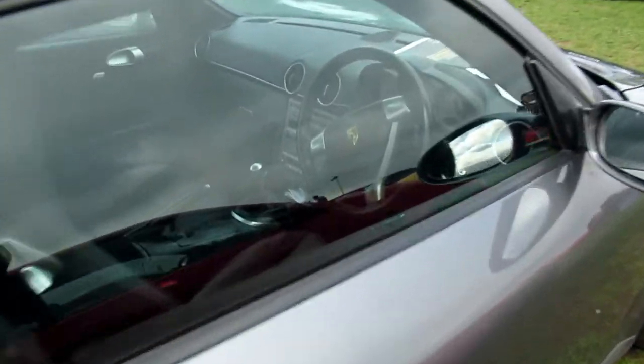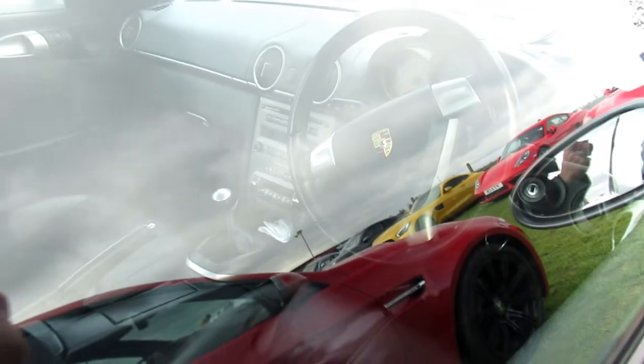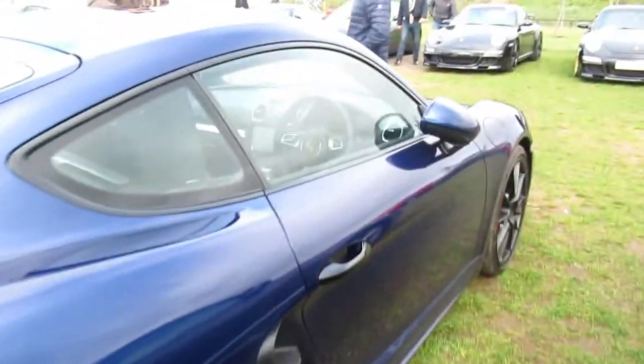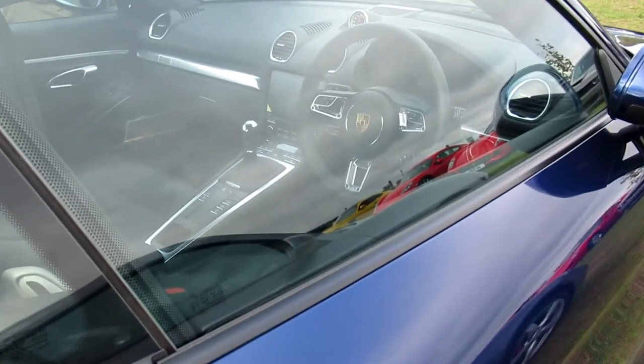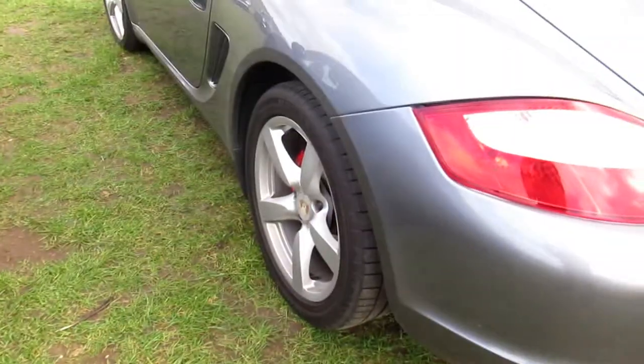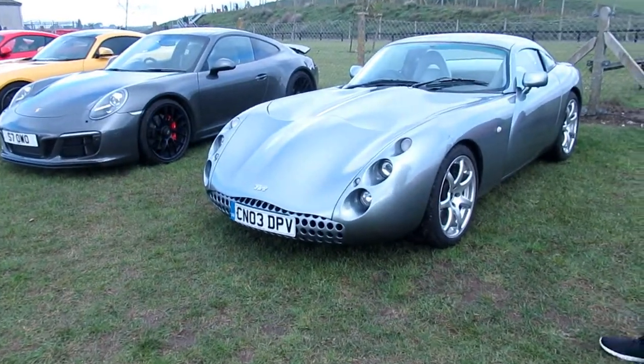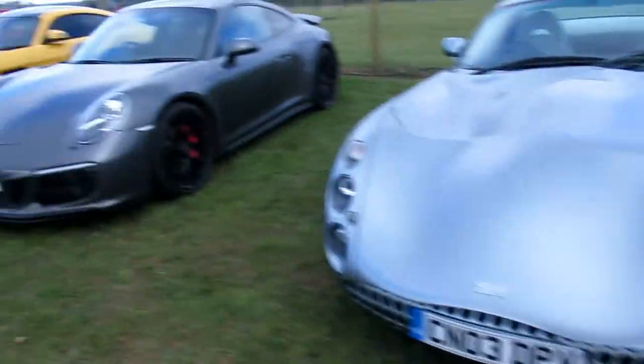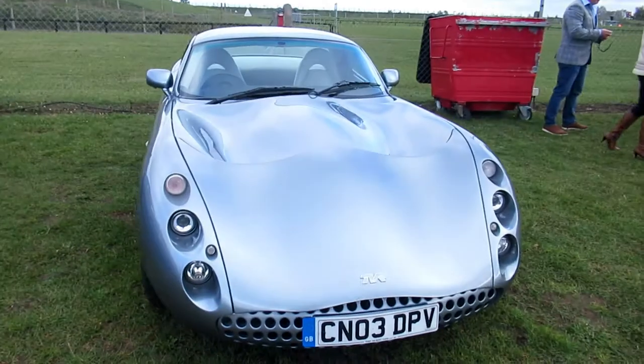Look at the difference in interior though. You see this? Look, it's quite blocky. Still quite bespoke for the day. But yeah, then you look at this interior. Looks much more uncluttered. The wheels look much more evolved as well. Funny really, you see it next to the Porsche, and in real life, you might be able to see it's actually the same size.